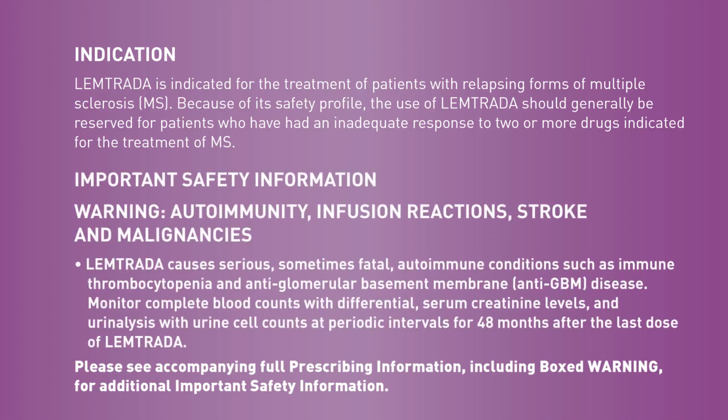Important safety information. Warning: autoimmunity, infusion reactions, stroke, and malignancies. Lemtrada causes serious, sometimes fatal, autoimmune conditions such as immune thrombocytopenia and anti-glomerular basement membrane, anti-GBM disease. Monitor complete blood counts with differential, serum creatinine levels, and urinalysis with urine cell counts at periodic intervals for 48 months after the last dose of Lemtrada.